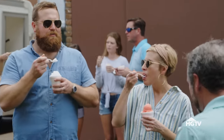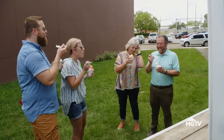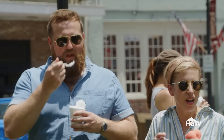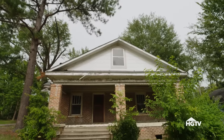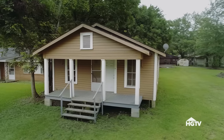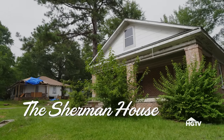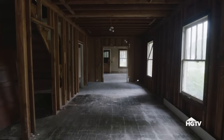So I have a question. What was harder, choosing a house or choosing a flavor? Actually, the flavor was harder. So you felt like you really knew which house it was? Yeah. We love the architecture on the Sherman house, the bungalow. We really liked the Watson house because we felt like it could be really open, but I think we're going to go with the Sherman house. Hey, that's good, because demo's already done. We can start right now. This is going to be so beautiful.